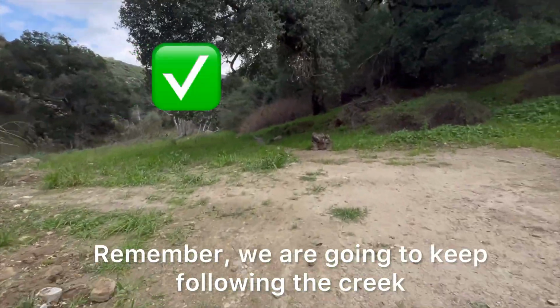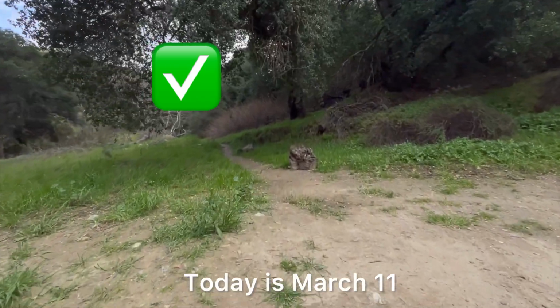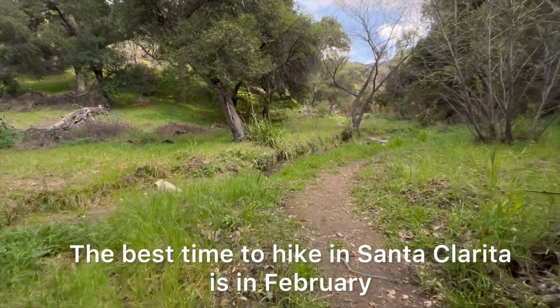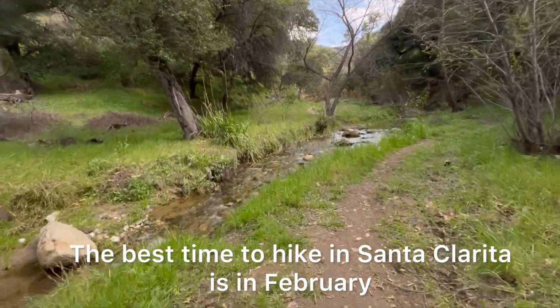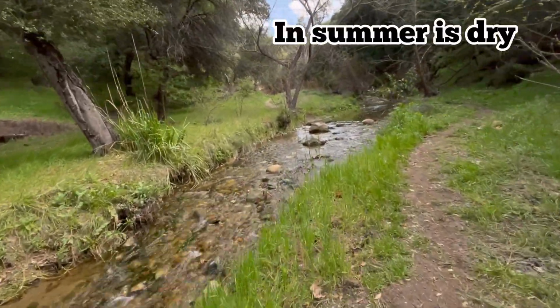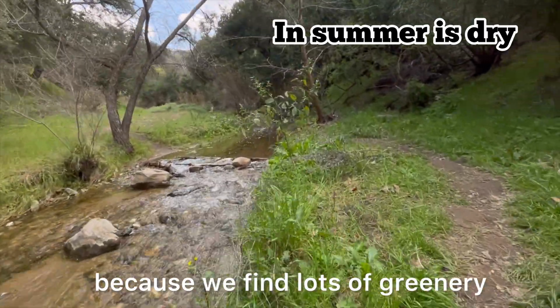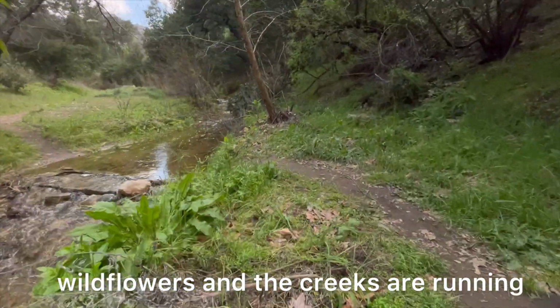Remember, we are going to keep following the creek. Today is March 11, 2024, in case you were wondering. The best time to hike in Santa Clarita is in February, March, and April, especially if it has rained, because we find lots of greenery, wildflowers, and the creeks are running.